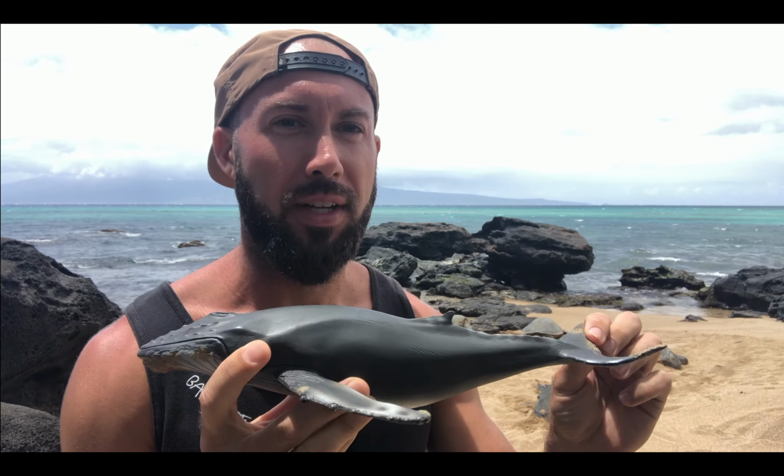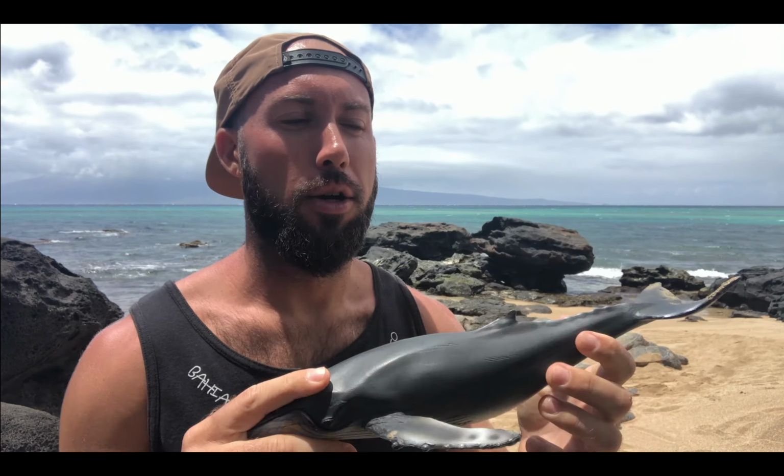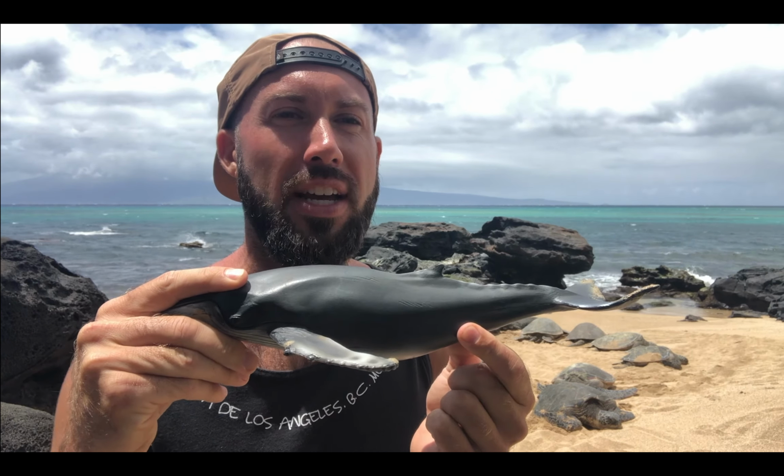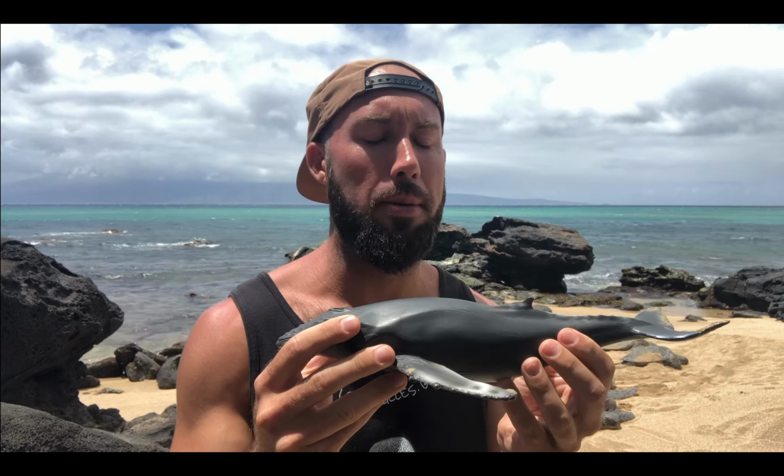So we've got our fluke. This is the propeller, and it's also their fingerprint. We have the peduncle, one of the strongest muscles in the animal kingdom, and this is what they use to bash off killer whales or to fight off other whales while they're trying to bait, as well as propel them through the water, this big muscle complex.